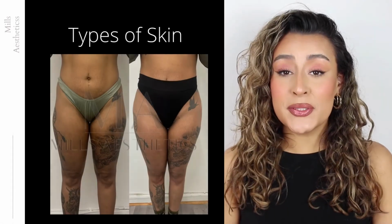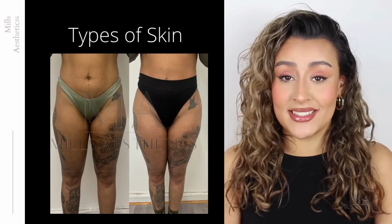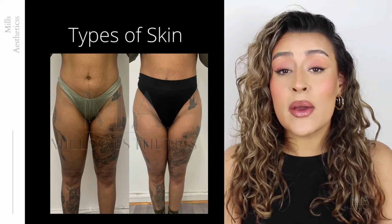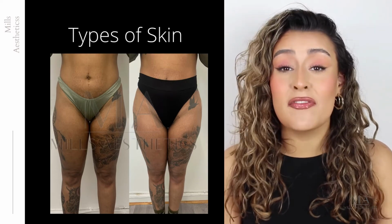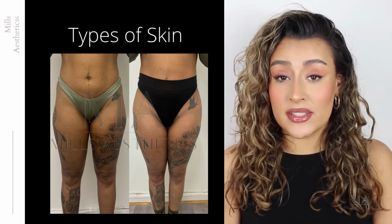Skin type. Loose skin. We've treated numerous clients with loose skin in all dress sizes. When the skin is looser, it will take more filler to accommodate and fill out the loose skin. Usually the loose skin occurs when the client has experienced weight loss.